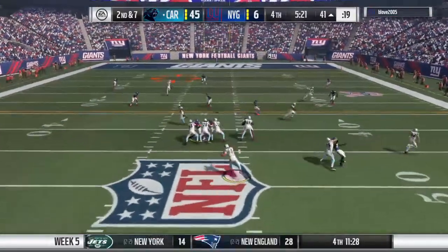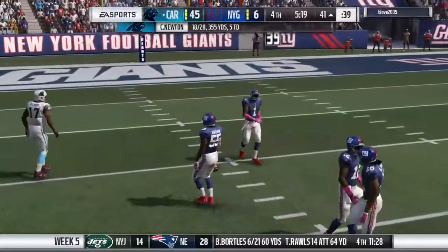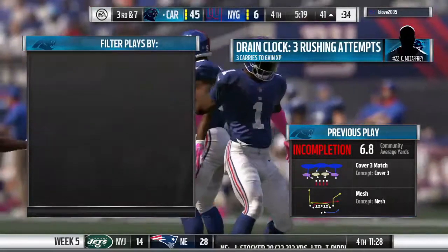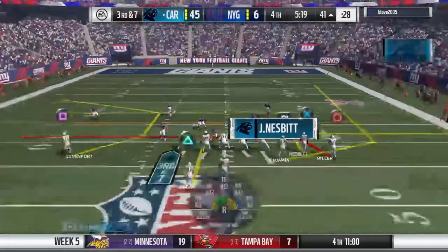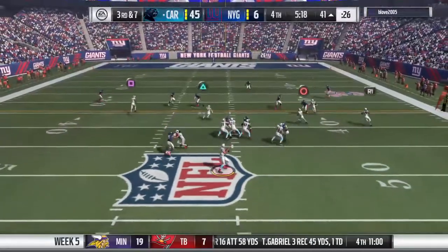Here's Newton now on second down. And that one got tipped, kind of threw everything off. It brings up third. Anytime a ball's thrown in the middle of the field, it's popped up in the air, I expect someone to catch it. It doesn't matter whether it's offense or defense, because there's usually a great amount of bodies in that part of the field. In this case, no one came up with it.